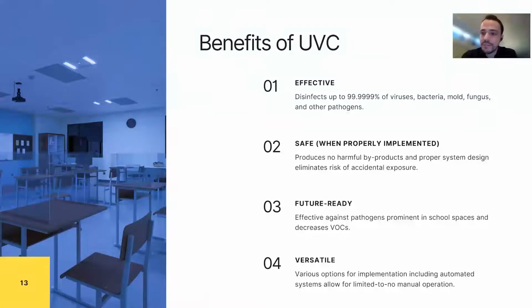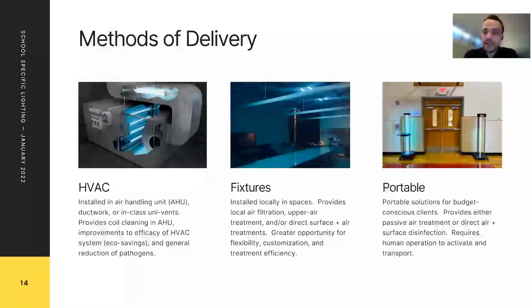UVC is future ready. As mentioned before, it's not just going to be effective against COVID-19, but it's going to be effective against the flu, colds, and all sorts of pathogens, making for safer spaces. And it's versatile. It allows for automated systems that are pretty much install it and forget it systems. Working with a lot of schools, there have been reductions in facility team staff, and so manual operation of technology has been difficult to achieve right now. And so passive automated systems have been something very much in demand because otherwise the district just can't meet the need that they have.